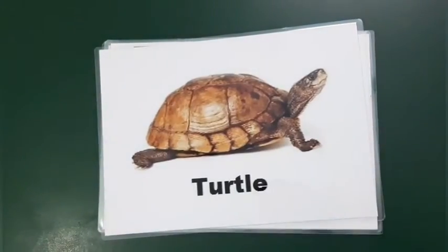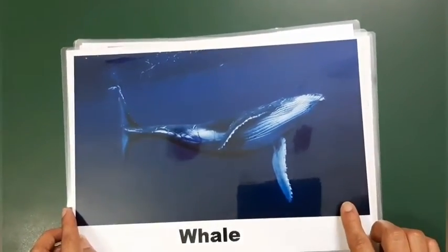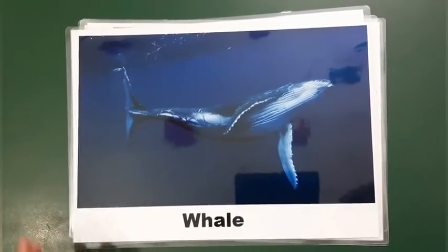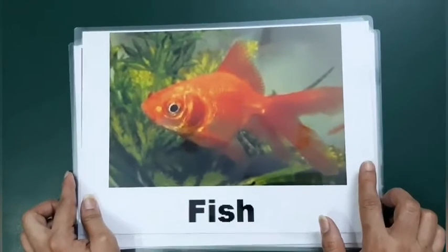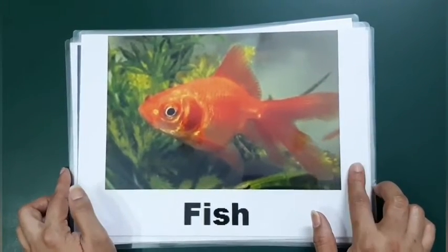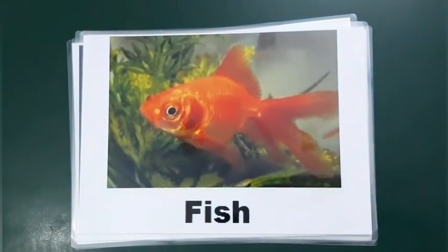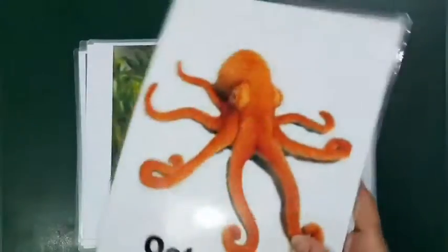Which animal is this? It's a whale. Whales are enormous. Alright. Can you tell me which animal is this? It's a tiny fish. I love this type of fish. Their colors are so beautiful.